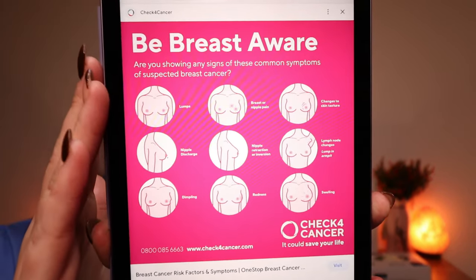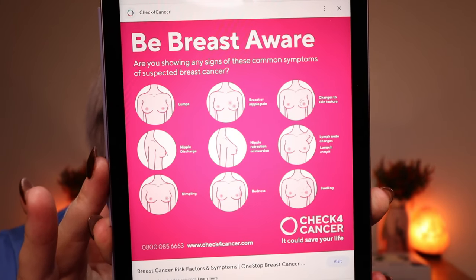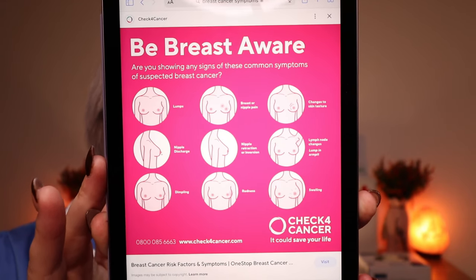So if we just take a look at this, okay, let's tell you what to look out for, okay? So we must look and feel. Alright, so you want to look for any changes in the skin texture, such as puckering and dimpling. You want to feel for any lumps or thickening. Look for any nipple discharge. Look for any nipple inversion and changes in direction. You want to look for any swelling in your armpit or around your collarbone. You want to feel, see if there's any constant pain, unusual pain in your breast or armpit. You want to look for a sudden change in the size or the shape, and you want to see if there's any rash, crusting of the nipple and the surrounding area, as I mentioned to you before.